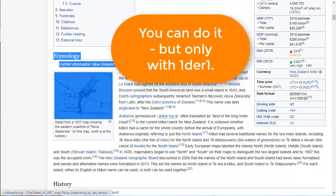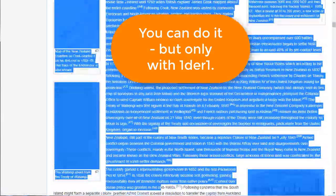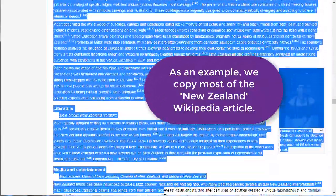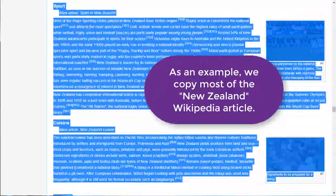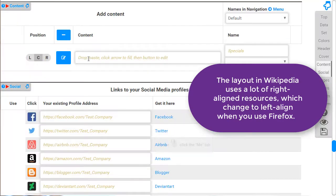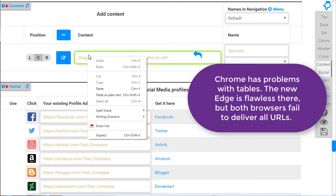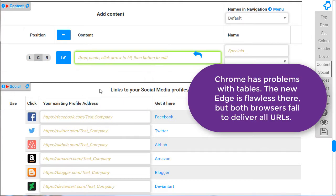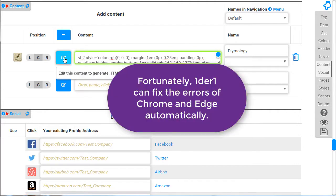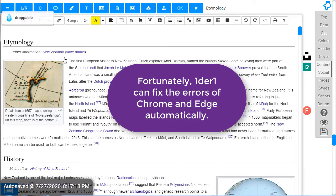You can do it, but only with One Dare 1. As an example, we copy most of the New Zealand Wikipedia article. The layout in Wikipedia uses a lot of right-aligned resources, which change to left-align when you use Firefox. Chrome has problems with tables. The new Edge is flawless there, but both browsers fail to deliver all URLs. Fortunately, One Dare 1 can fix the errors of Chrome and Edge automatically.